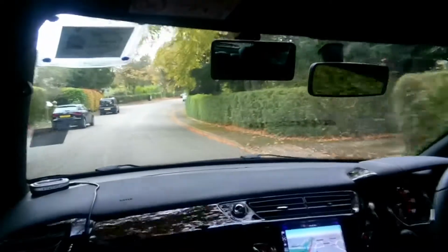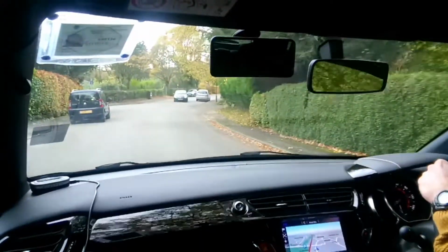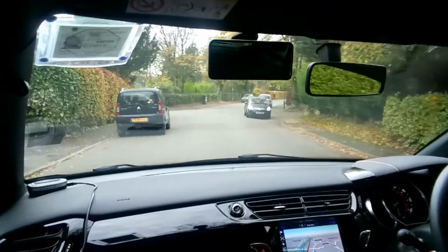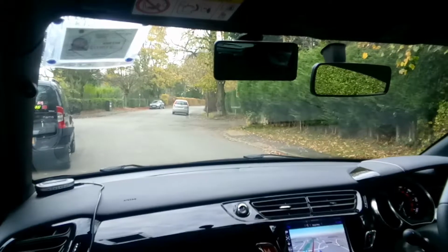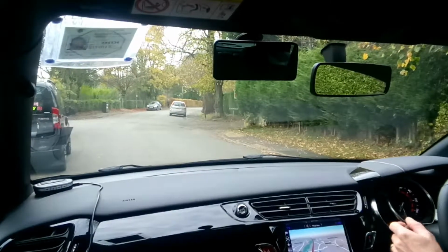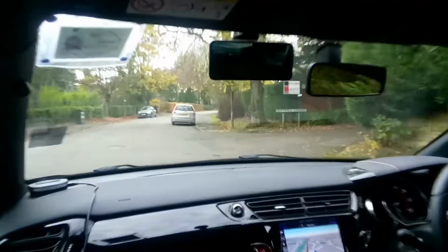So if there's a car coming from the opposite direction, I'm going to brake and clutch and drop a first gear. I'm going to pull slightly to the left, but positioning my car close to what would be the centre line. I'm waiting for that car to go past. I'm going to check my right mirror and I'm going to move past gently and safely.